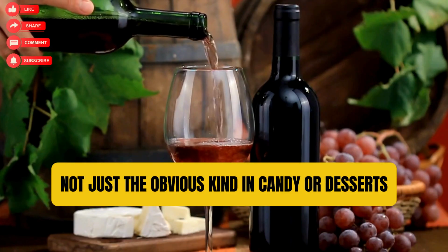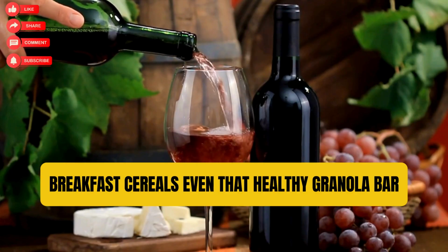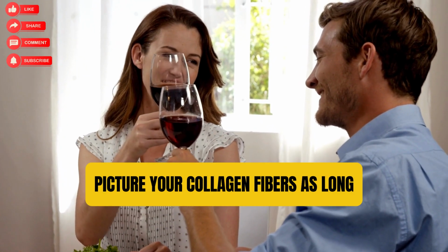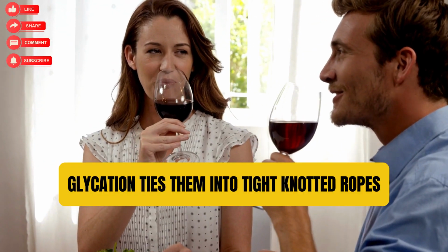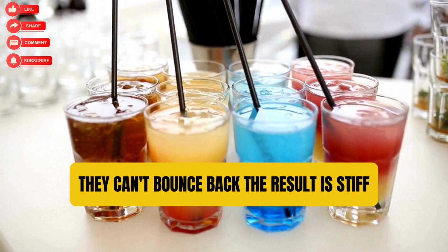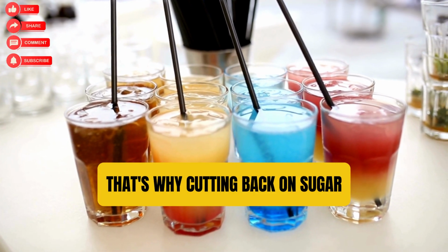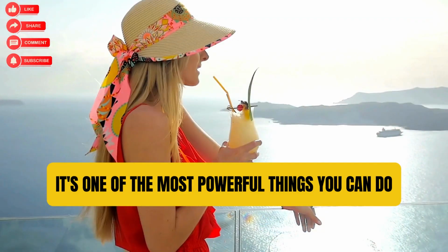Not just the obvious kind in candy or desserts, but the hidden sugars in flavored yogurt, breakfast cereals, even that healthy granola bar. When sugar gets into your bloodstream, it sets off a process called glycation. Picture your collagen fibers as long, silky ribbons. Glycation ties them into tight, knotted ropes. Those ropes can't stretch. They can't bounce back. The result is stiff, brittle skin that folds and sags far faster than it should. That's why cutting back on sugar isn't just about your waistline. It's one of the most powerful things you can do for your skin.